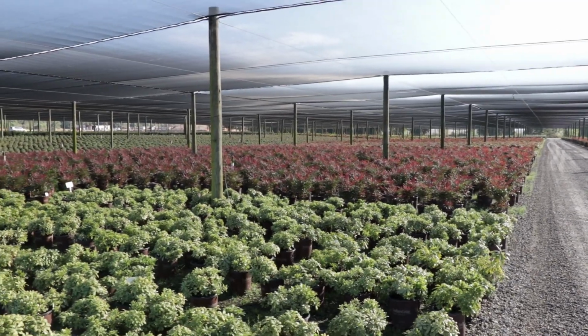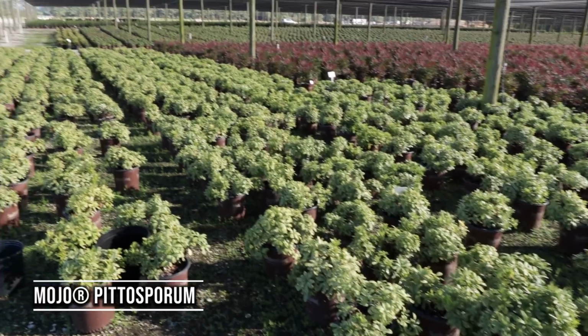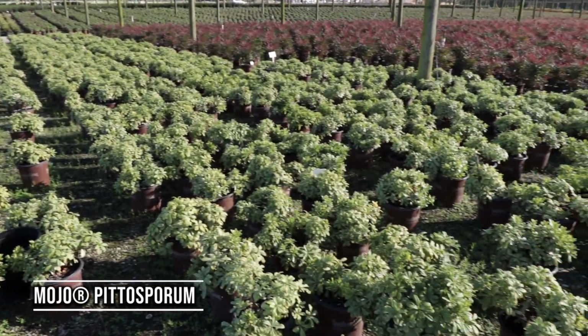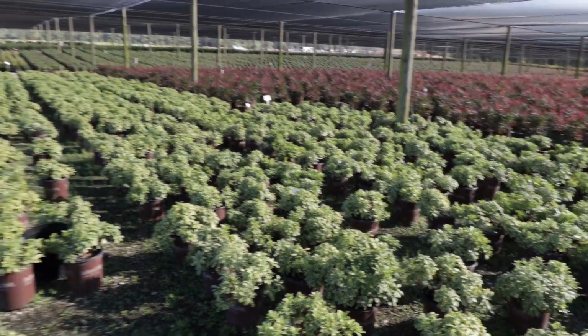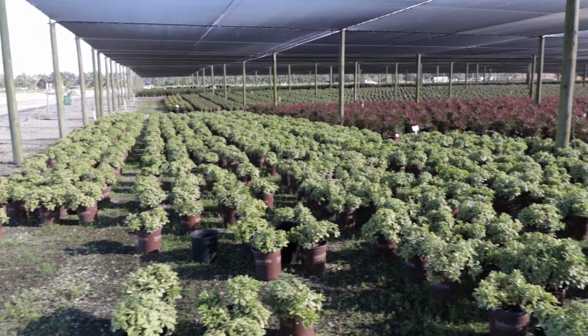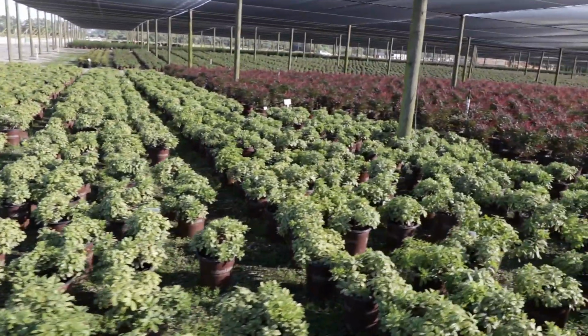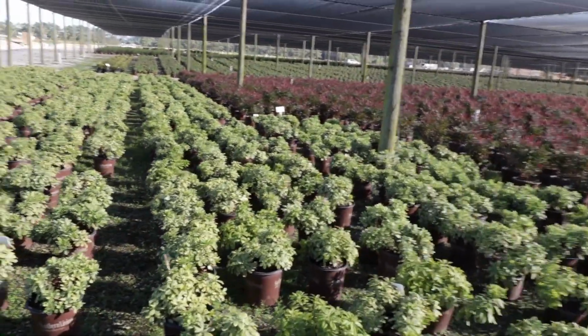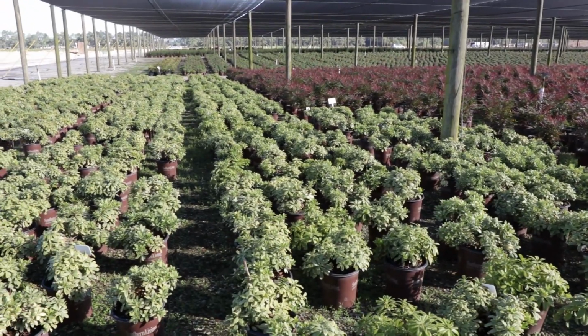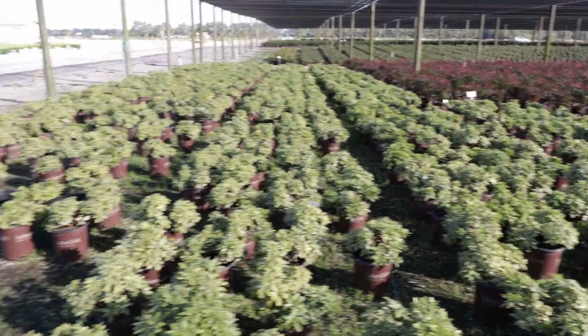Another group of Obsession Nandinas over here, but down here are some MOJO Pittosporum. This is a dwarf variegated Pittosporum. A pretty big group of these. These are great plants, good in part shade, a little low domed evergreen shrub. It eventually flowers. It takes a few years on these dwarfs for them to start flowering, but they are fragrant flowers in the late winter or early spring.